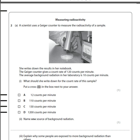Well, this is simply a case of the total count from the Geiger counter, which is 120 per minute, minus the background count rate that she's measured beforehand, which is 10. So 120 minus 10 makes the answer B, 110 counts per minute.